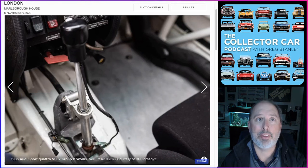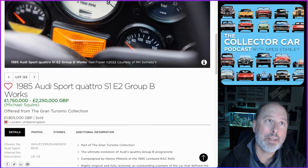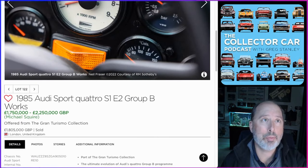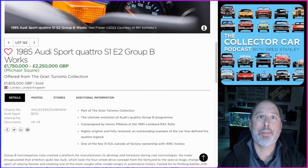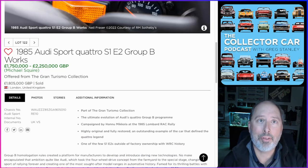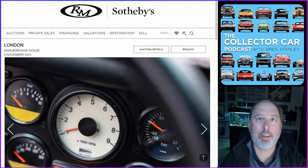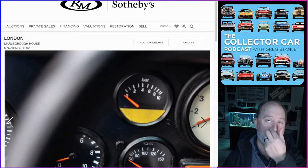This particular one, let's see, the estimate was in British pounds, 1.75 million to 2.25 million, and it hammered for $1.8 million. Now this particular one was campaigned in 1985. It was highly original and unrestored and fully restored. One of the few S1 E2s outside of the factory ownership with WRC history. So a pretty stellar one that was sold fairly recently with RM Sotheby's.